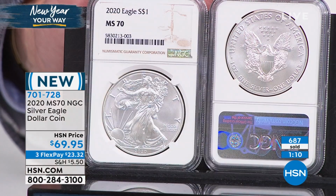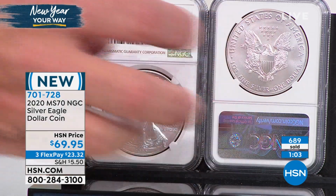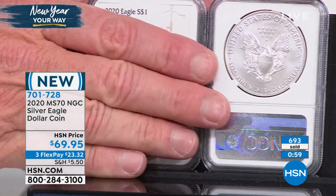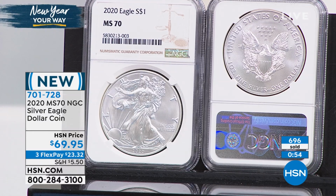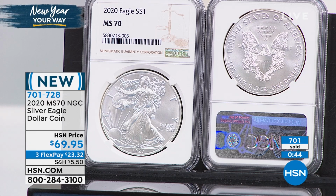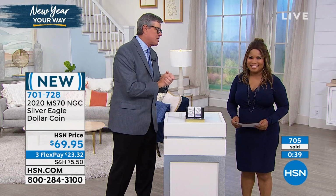So not only is this an incredibly unique coin, but it is also an incredibly unique presentation, because it's certified perfect. It's ultrasonically sealed. It's guaranteed in this condition, in perpetuity, in the NGC holder that you have right here, at a tremendously reasonable price, given the cost of certification and the fact it's an ounce of pure silver contained within as well. As you can see, extraordinarily popular, over 700 sold right now. Yes. Hundreds of people on the phone. Please get in on this.